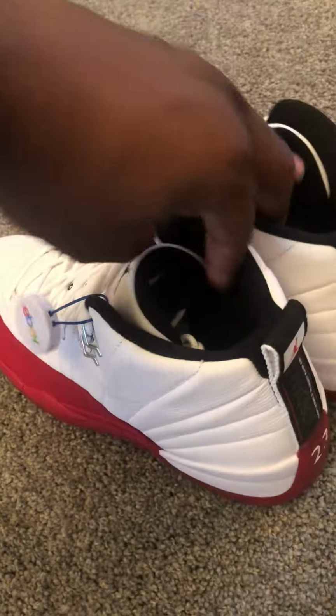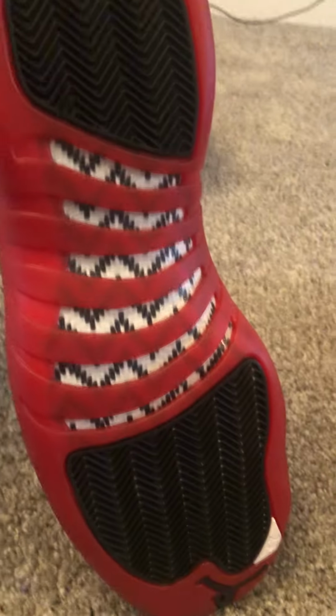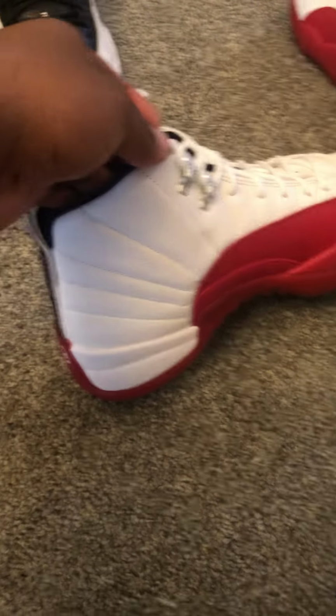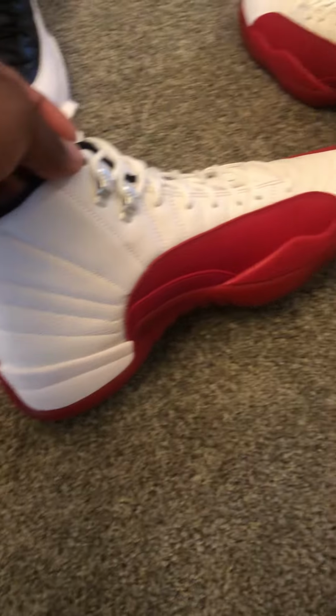Because now I can throw a lot of Bulls uniforms with this. I got jackets I can throw with that. And these actually just came in today. I got mine early. I paid $280 for mine. Pretty good shoe, man. I'm gonna rock these.